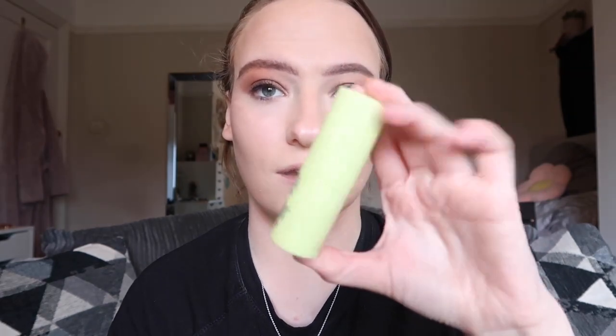I could just put this all over my face, but I'm not going to because then I will literally look like a disco ball. But I love these two products. They are just insane. And I feel like it's going to be that holographic one in every single day makeup routine, just like this one.